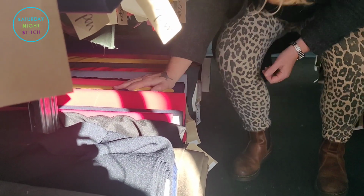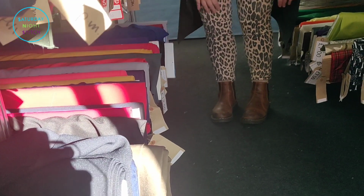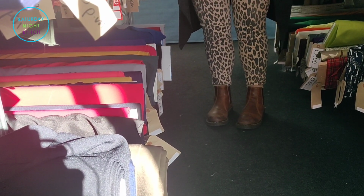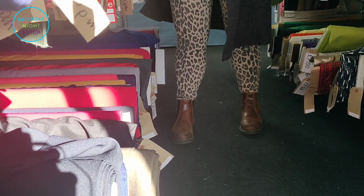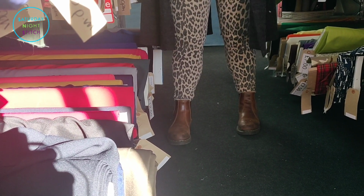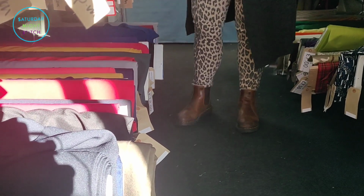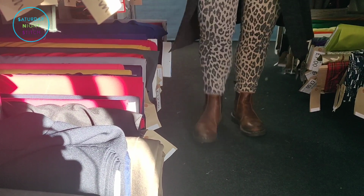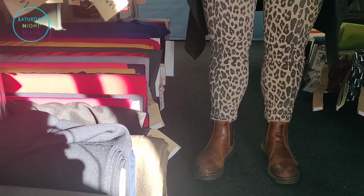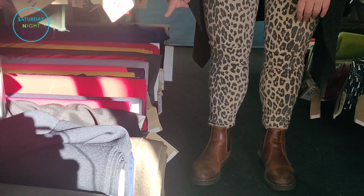These, the Moroccan crepes. What's the difference between the crepe and the Moroccan crepe? So it's just the way that it's woven. So Moroccan crepe has a sort of bumpy texture to it. It's quite lightweight, as opposed to triple crepe, which is much, much heavier. Moroccan crepe is a fantastic price. It's only £5 a metre. Okay. And really nice colours. Can you have that next to your skin without lining?